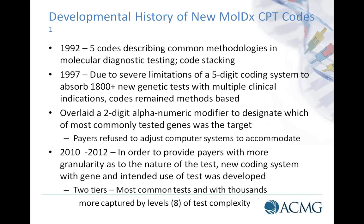All right, so the whole new system of CPT codes is what underlies many of the changes we've seen recently. In 1992, there were really just 5 codes that describe common methodologies that we used in molecular diagnostics. So you'd have a code for PCR, or you'd have a code for the probes used, but it was non-disease specific, and understandably it was difficult for payers to know exactly what you did, which gene you looked at, which variants you might have targeted in that gene.